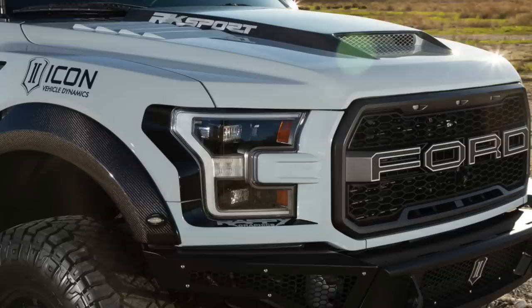If you haven't seen it in person, doing that color justice is very hard in just pictures, but it's an amazing color. It's very light gray slash off-white, almost like a light Nardo gray. I love that color, and it's coming back, and I'm so happy about that. So, spoiler, that's the color that I'll be ordering my Raptor R in, is definitely Avalanche Gray.